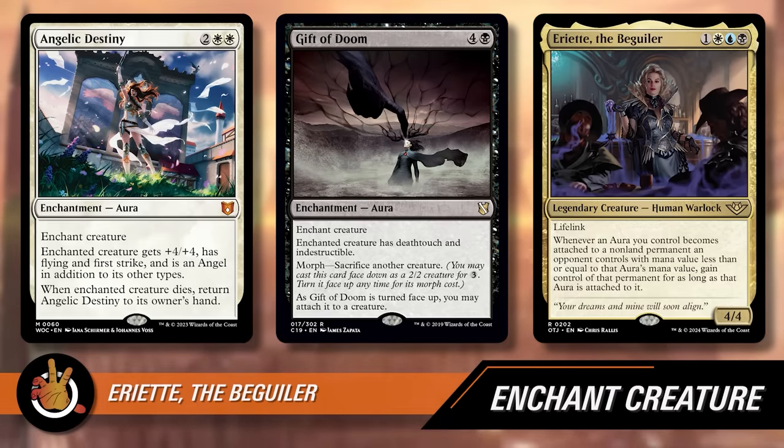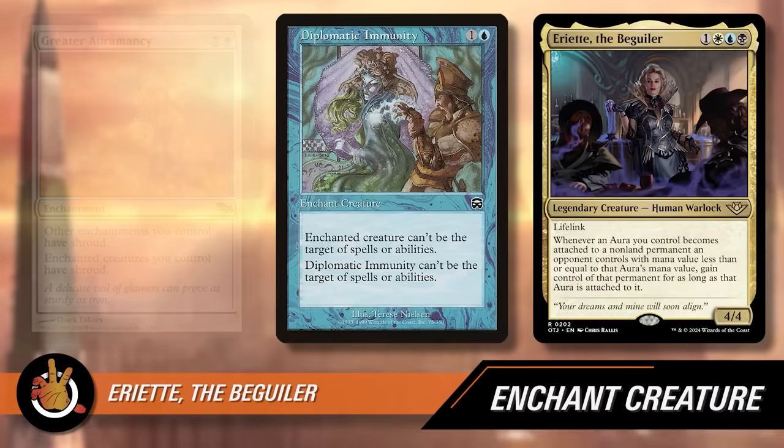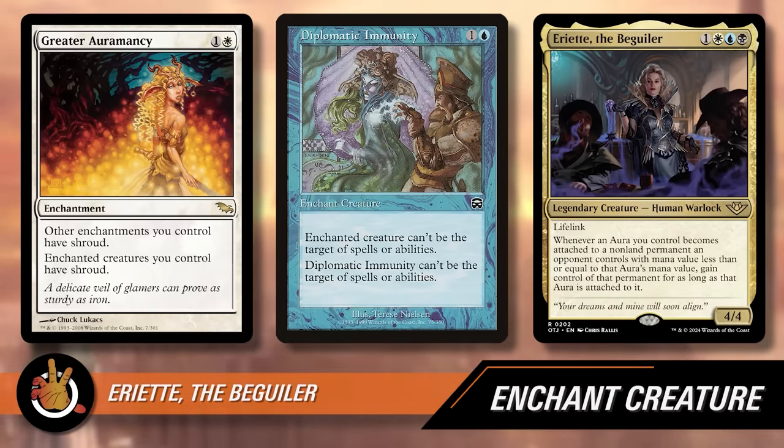Of course, you want to protect your stuff, so you either have auras that are protecting themselves, like Diplomatic Immunity. It basically has Shroud, and the creature has Shroud, but you can steal something small with it. And you probably play Greater Auramancy in this deck. Other enchantments you control have Shroud, and enchanted creatures you control have Shroud. As long as you're not playing a bunch of equipment and you don't want to load up one specific creature over and over again, this is just a great way to steal stuff, and then everyone goes like, well, I can't do anything about that now.